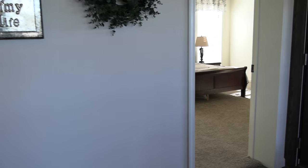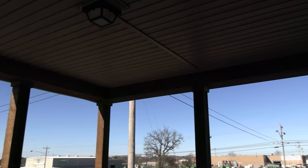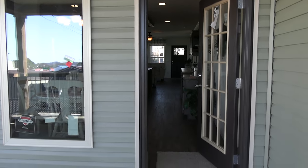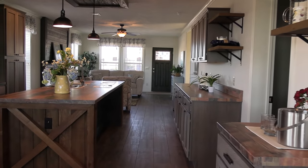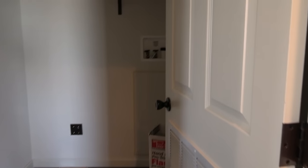Take a quick look outside on this back porch. This is going to be your utility room.